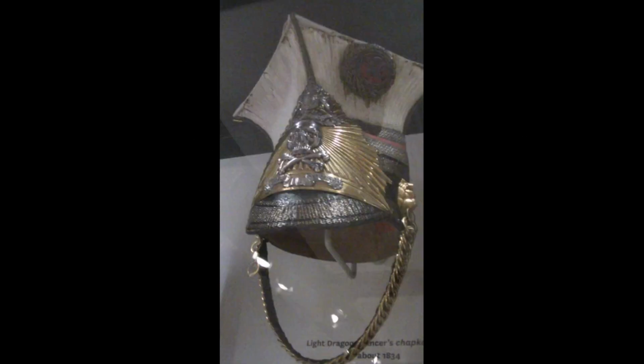Thinking of Terry Crick, I didn't notice too much on the Sudan, but I'm sure it's in there. The Indian Mutiny, and it's equally good for the Napoleonic Wars. But as you can see, there are genuine relics dating back, you know, this is an 18th century drummer's mitre, a dragoon helmet from 1830, another mitre helmet.